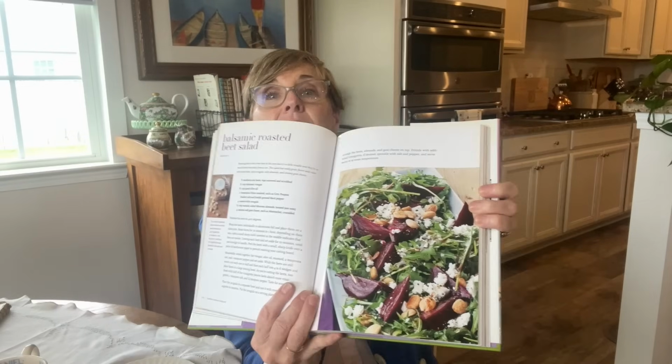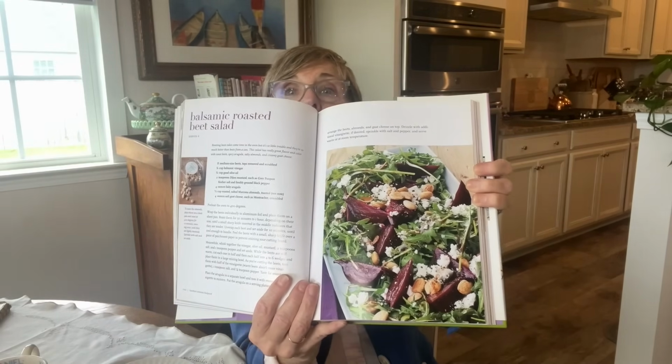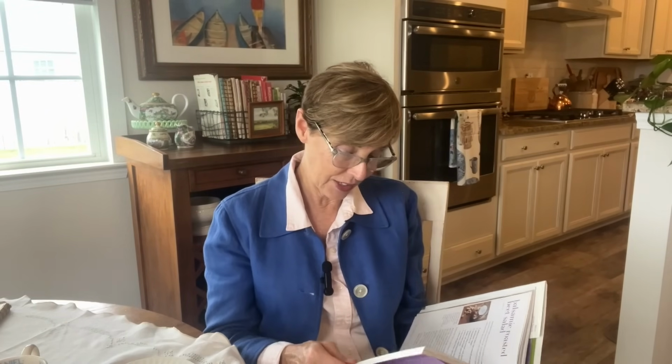Ooh, balsamic roasted beet salad. Now that is speaking my language. I love balsamic and I love beets and I love salad. And it looks like there's either goat cheese or feta in it, either of which I love. So that's definitely something I think I'll be making.